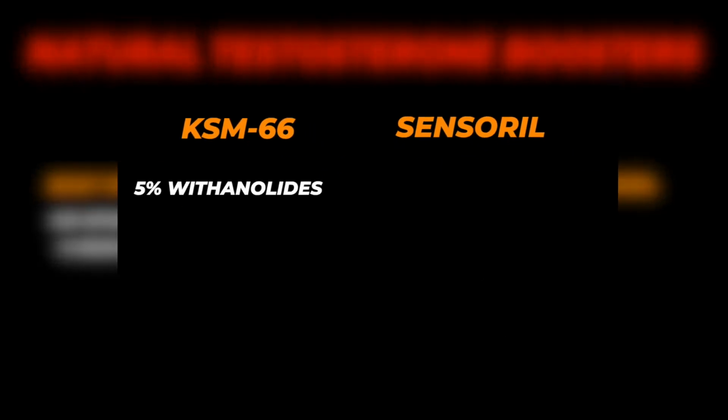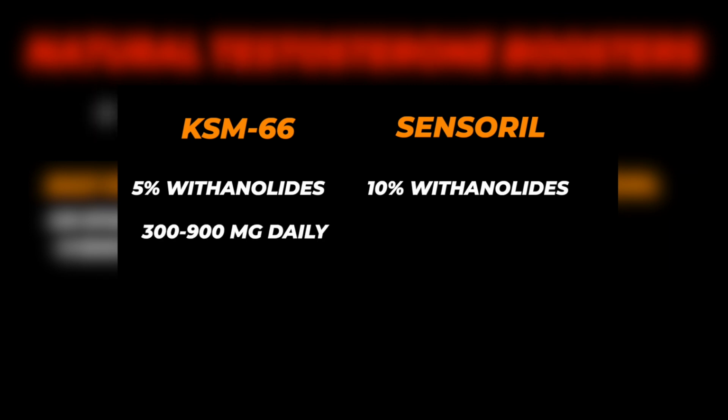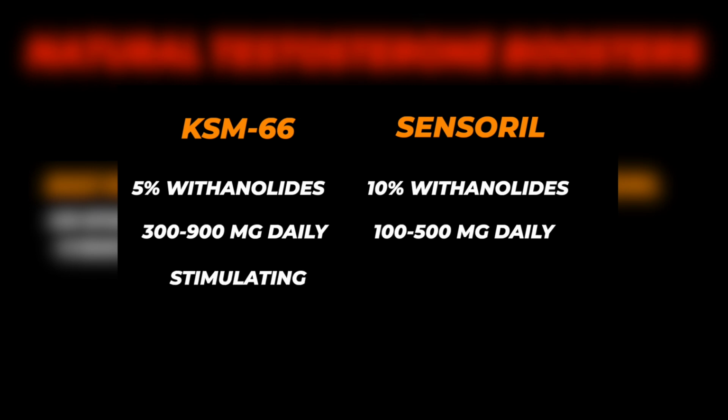And then the 2 more common ones are KSM-66 and Sensoril. KSM-66 has 5% withanolides, Sensoril has 10% withanolides, and KSM-66 is usually taken at 300 to 900 milligrams daily, whereas Sensoril is taken at 100 to 500 milligrams daily. It's been reported that KSM-66 has a more stimulating property, providing more energy, whereas Sensoril has a more sedating property. So depending on which way you want to go with your Ashwagandha supplementation, you'll pick either KSM-66 or Sensoril, as I think those are the 2 best formulations for this supplement.